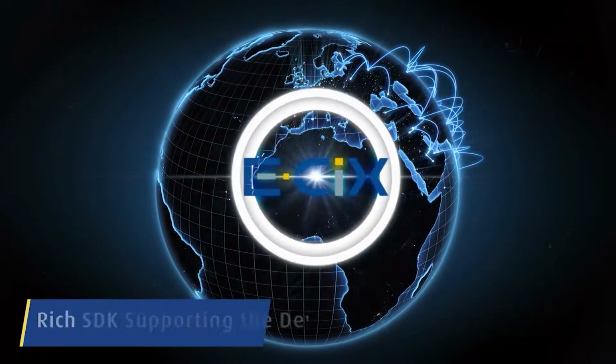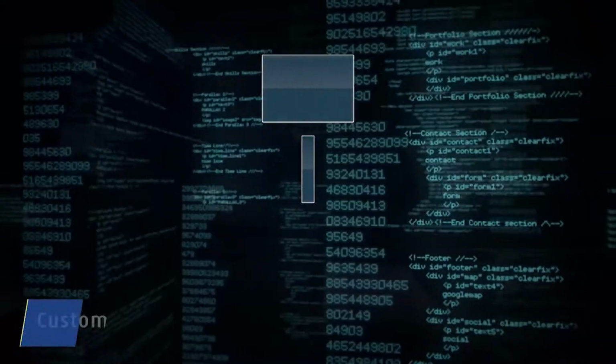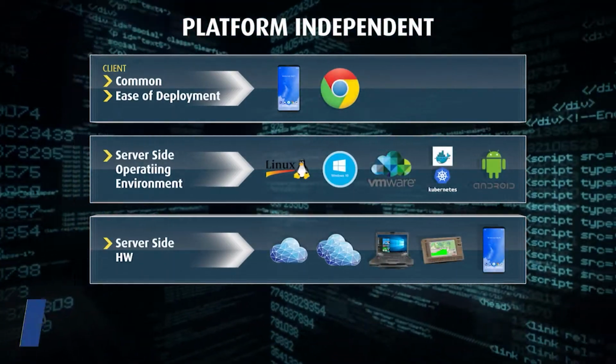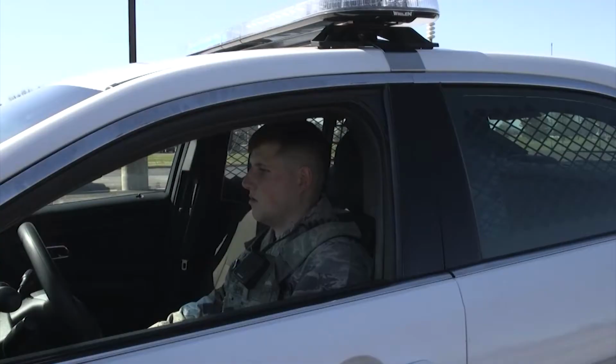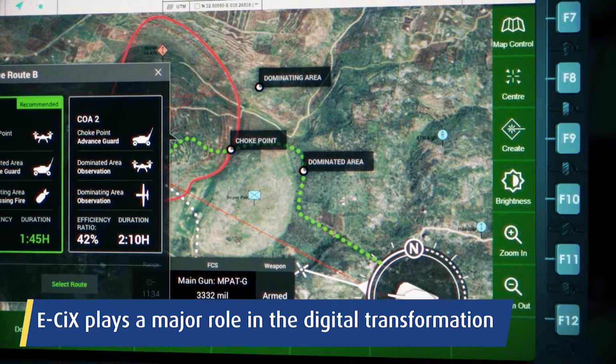E-CiX enables a multi-level joint operation with standard interfaces to create interoperability among all applications, operation systems, user interfaces, and hardware. Embraced by NATO, Five Eyes, and other military, emergency management services, and homeland security organizations worldwide, E-CiX and its software development kit play a major role in their digital transformation.